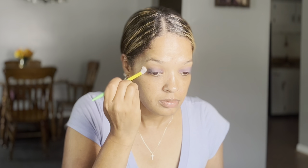Give me a little clean blending brush here. Blend out these edges. Yeah, when I'm blending out the edges, I just take a little clean blending brush and just blend out the edges. That way there's no lines. You try to minimize them as much as possible.